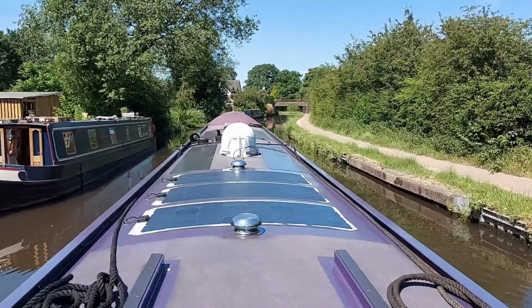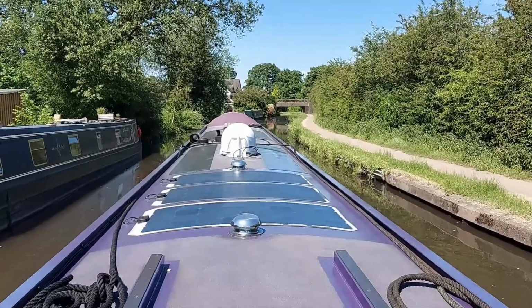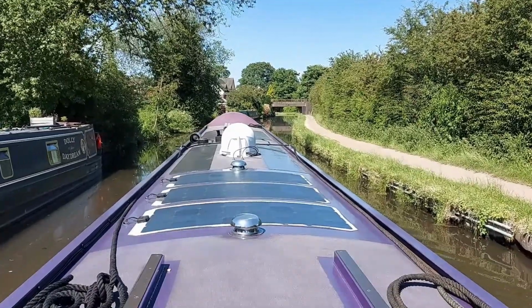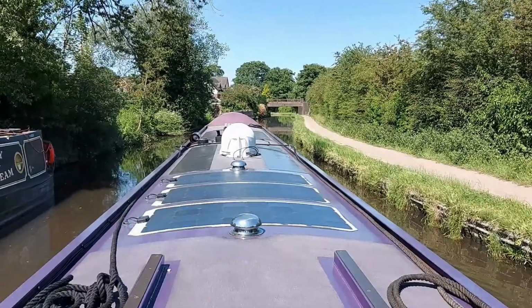So what we do is generally about 40, 50 yards before we get to the boats, we knock it into tick over, and by the time we get to the boats, we're just at a crawling pace. Saves any of the pins being pulled out or stuff knocked about on the boat.